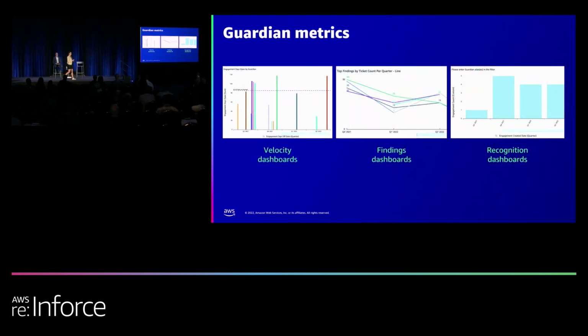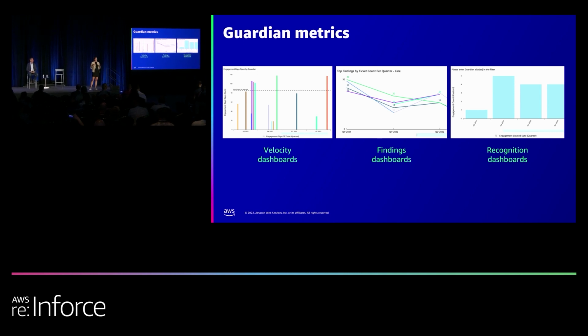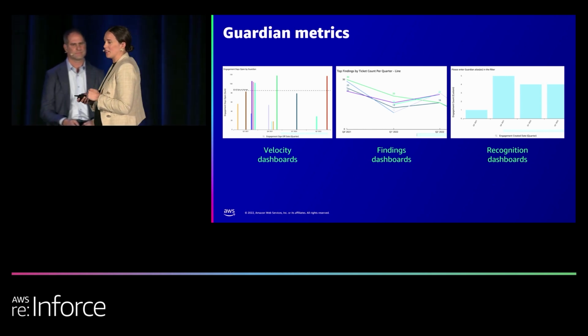So let me show you some of the dashboards that the Guardians program has. So on the left here are our velocity dashboards. So I mentioned earlier, our mission is to help our service teams launch on schedule, right? They want to reduce the amount of time it takes for a security review. So these velocity dashboards give them information about how long are their security reviews taking, how long are each phase of the security reviews taking, what Guardians are associated with that security review, what teams are associated with that security review. They roll up under the same leadership to accumulate that information and to help identify trends. All of those things are really important, and we service those directly to our Guardians and our builder teams.